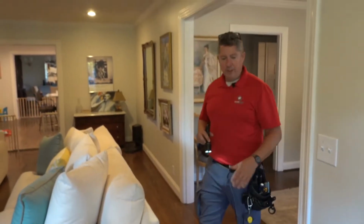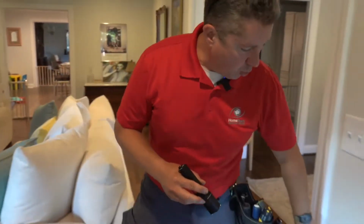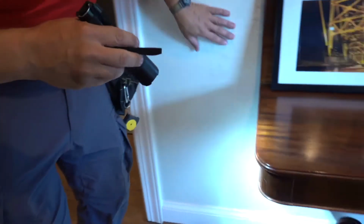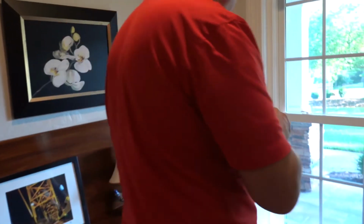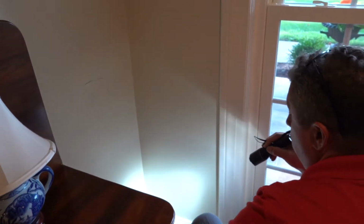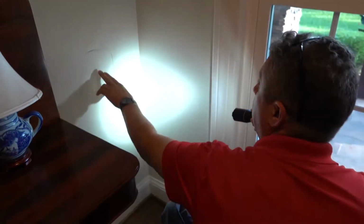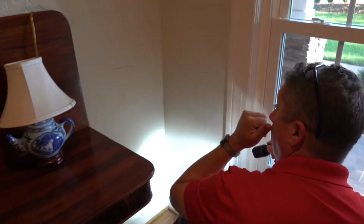So checking the flooring, not for any kind of cosmetic deficiencies, but looking for any evidence of water intrusion, especially around windows. Those kinds of areas. So what is happening here? Any kind of peeling paint like this gives me some kind of clue that something's going on behind this wall. It could be water intrusion. It could be something else that's going on. So this just gives me clues to look for other things around the house.